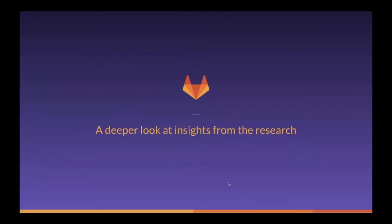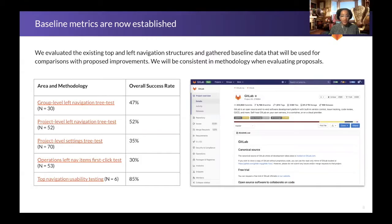So let's take a deeper look at insights from the research. Here we have a set of baseline metrics for navigation structures in GitLab. These metrics are a snapshot of how users performed on tasks using the existing navigation experience. As we propose changes, we will run studies that evaluate how the proposals perform in comparison to the baseline. In this sense, all proposed changes are hypotheses that we can test.